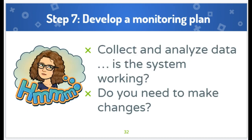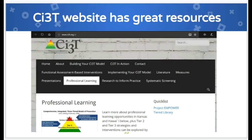I also want to make sure that I'm monitoring the interventions that I put in place. So if pre-correction is being used, I'm going to take data to see if the system I put in place is working, and that way I'll know if I need to make some changes or to continue with what I'm doing. If you're looking to learn more about pre-correction, if you go to the CI3T website and click on the Professional Learning tab, you'll find excellent resources, some data management tools, videos, and other tools that you may use to help you implement pre-correction in your classroom.